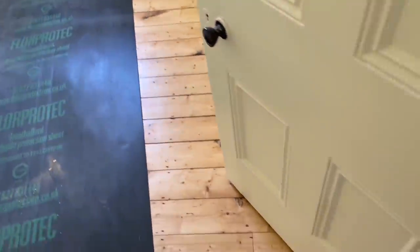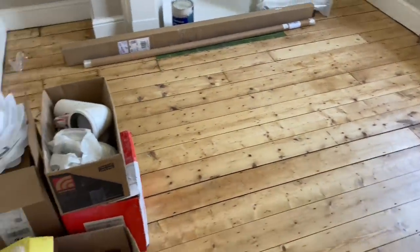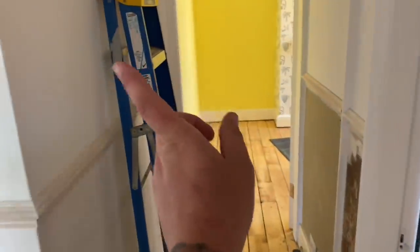Radiator in here. Again, all the floors have been done. And rad in here. You'll see in the videos of these coming up. Again, I'll link up in this corner, or this corner, one of the two. I'll link into the videos before. So this is what is their main bathroom.